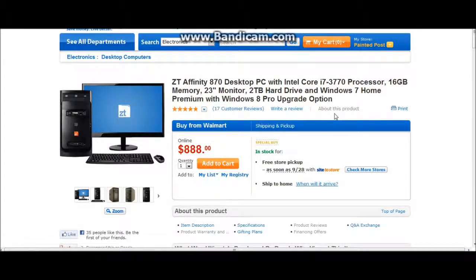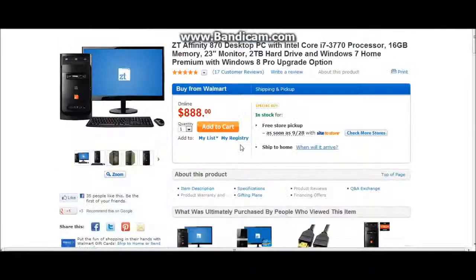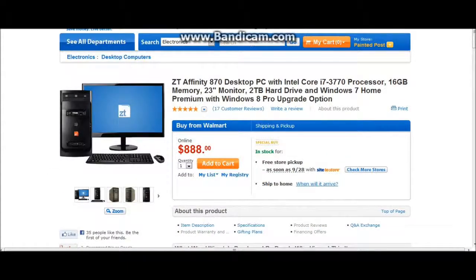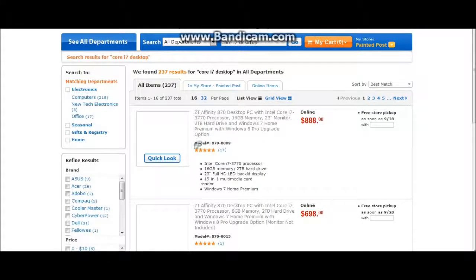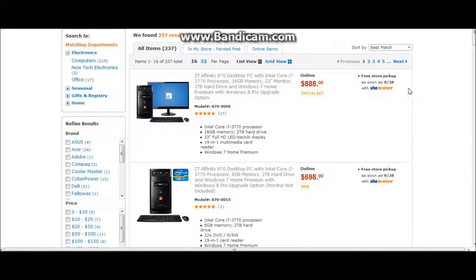But I was debating on two. So I'm going to open up one that I was debating on the first time. Actually, that one was my first choice, because that one was the first thing that came up in Core i7 desktop. So I'm going to stop the video and then do what I did last time. And I'm sorry if this video is getting long, but a computer's an important thing. I want everyone to know what makes a good computer and what's a good choice.